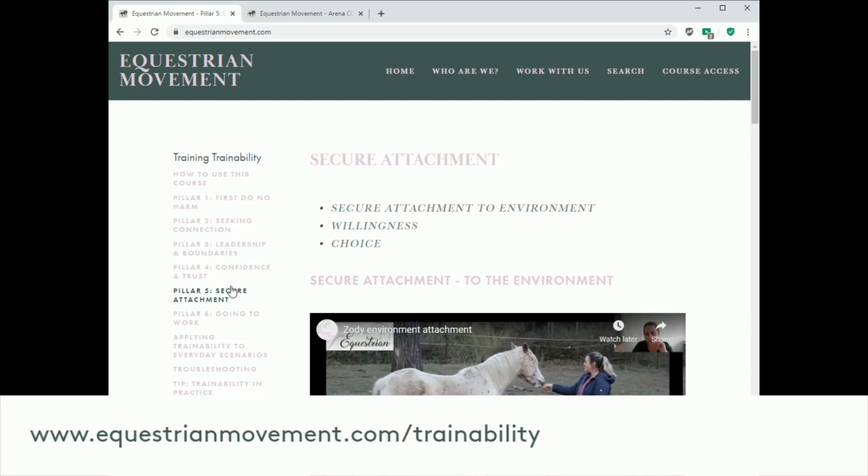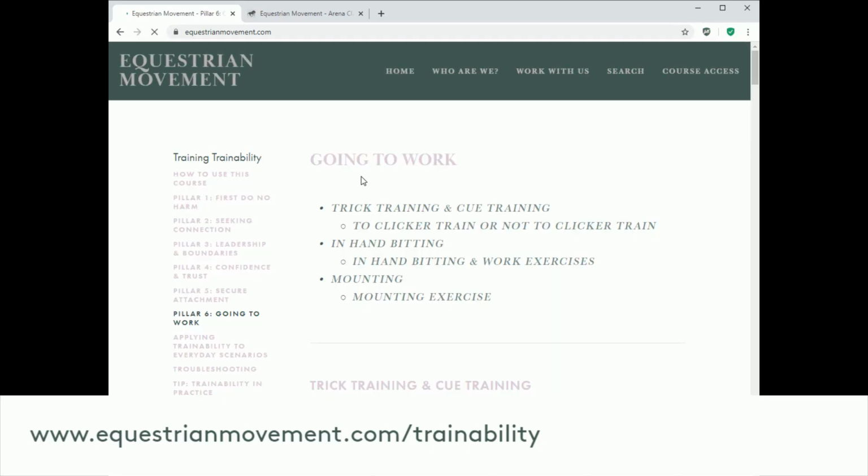Once we have this securely attached horse, then we can think about going into our exercises with our horses that can get them ready for being ridden. But we can also cue in tricks and other things, like general horse husbandry cues that we may need to work with, like picking their feet up, brushing, rugging, drenching, those kinds of things.